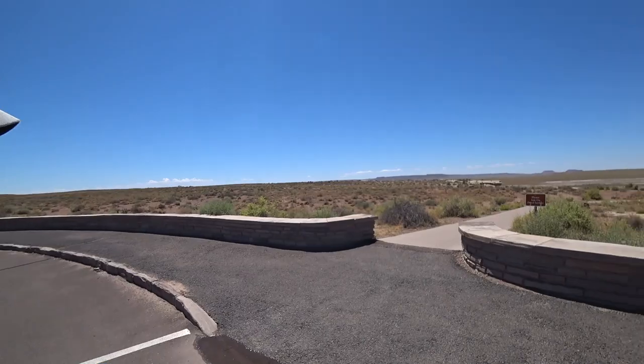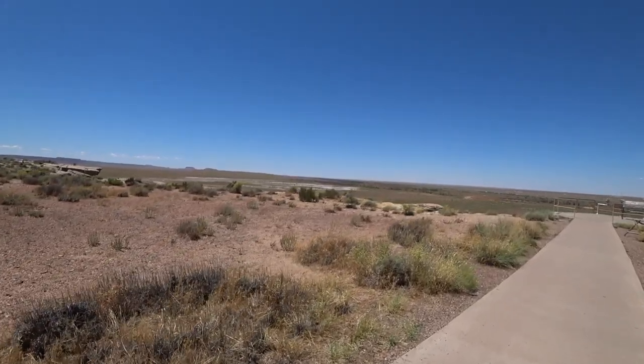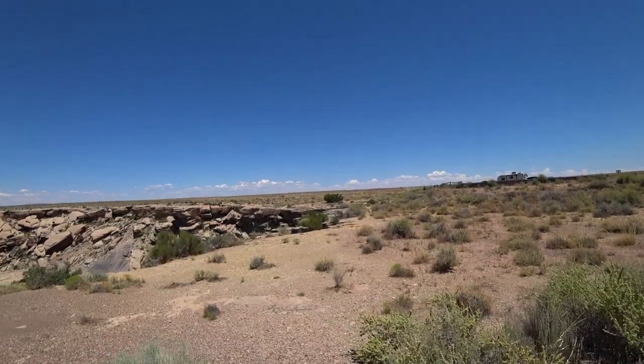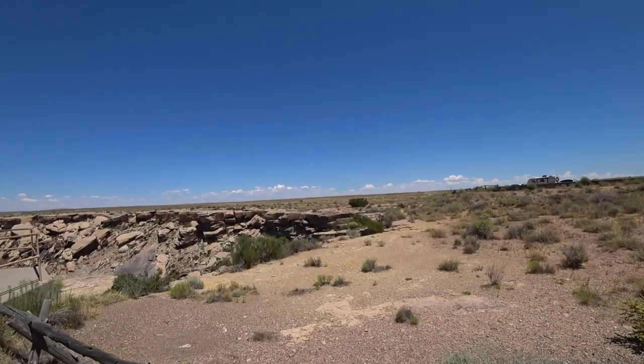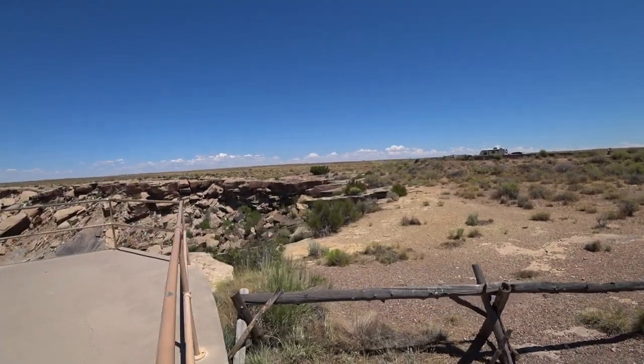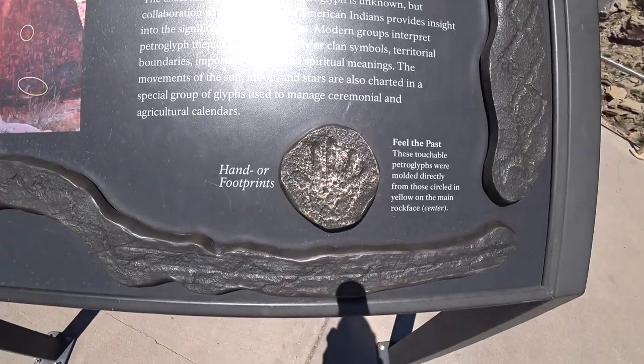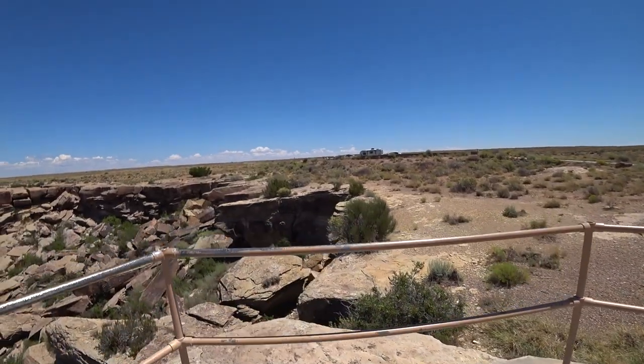I just got to Newspaper Rock. Don't know what it is, so let's go check it out. Newspaper Rock isn't just a single rock. It's a series of rocks within close quarters containing over 600 petroglyphs. The petroglyphs span generations, varying in age between 650 to 2,000 years old.